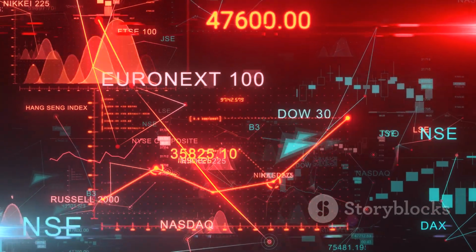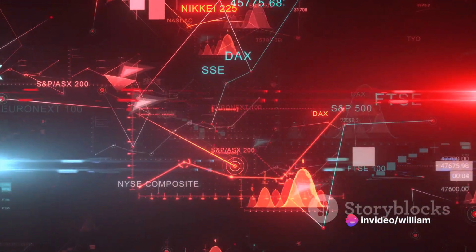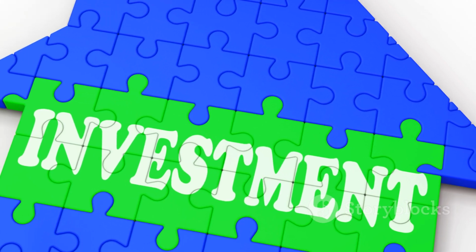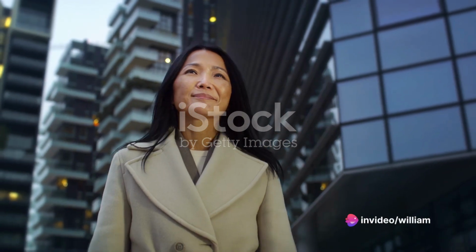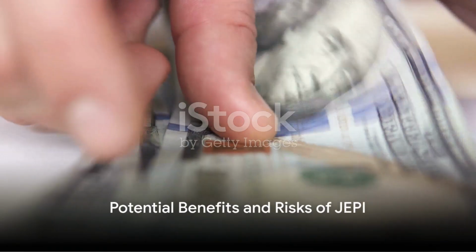And to acquire this number of shares, you'll be looking at an initial investment of around $273,321. It's undoubtedly a significant sum, but consider the prospect of your investment essentially paying your mortgage each and every month. While this might seem like a hefty initial investment, the potential monthly income could make it worthwhile, but what are the risks? Like any investment, JEPI comes with its pros and cons.